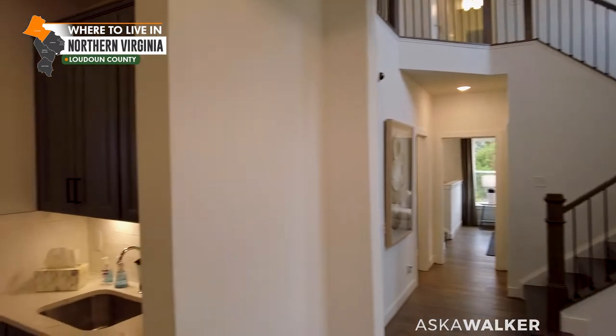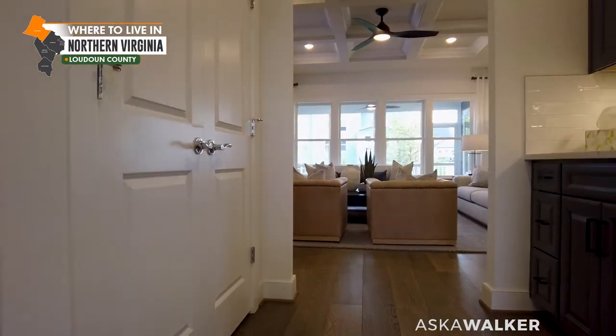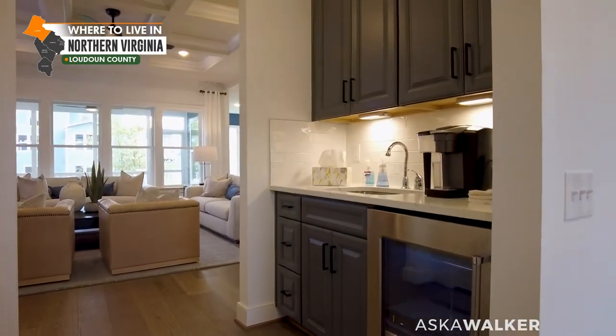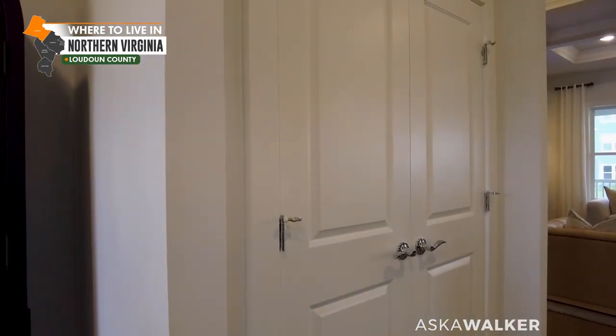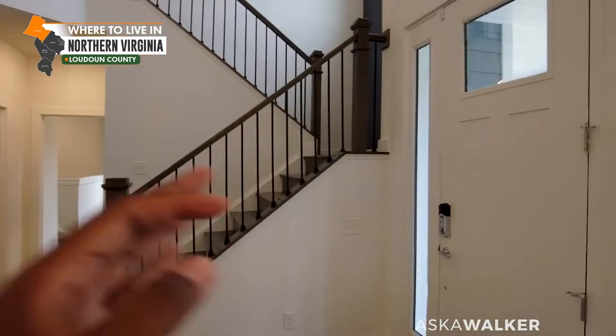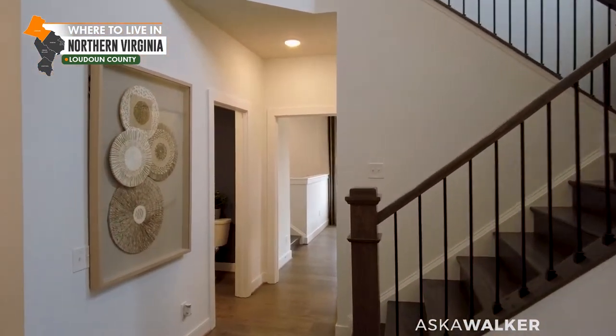So we go from the dining room to the kitchen. There's almost like a little butler's pantry here. You have a little wet bar. You could probably get yourself a similar coffee setup. And then we have some storage right there as well. That's to the left of the front door, right? So we have the front door, and then we have the stairs. We have a powder room to our right.